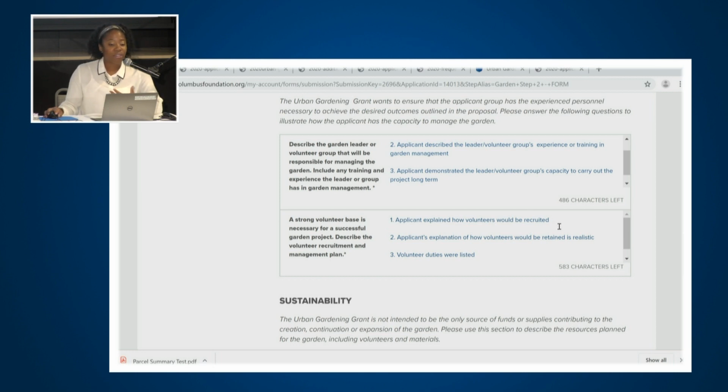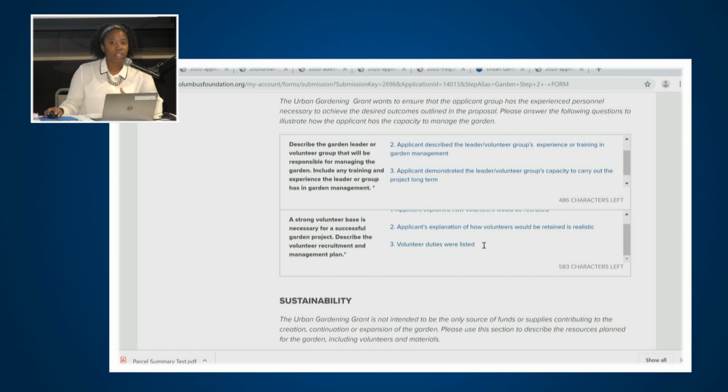So have you described how the volunteers would be recruited? And how will you retain the volunteers? Is that actually realistic? And then listing, what are some of those things that you want the volunteers to do?